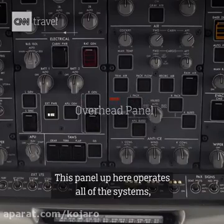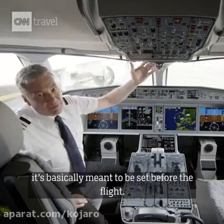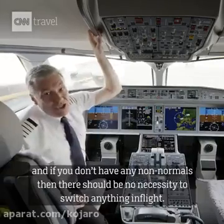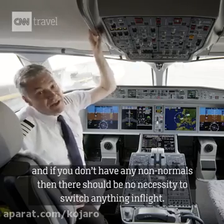This panel up here operates all of the systems. It's basically meant to be set before the flight. Actually, it's designed to have a dark cockpit, so there should be no lights on. And if you don't have any non-normals, then there should be no necessity really to switch anything in flight.